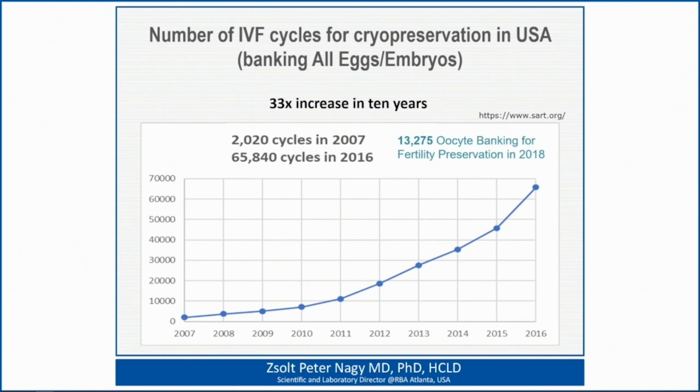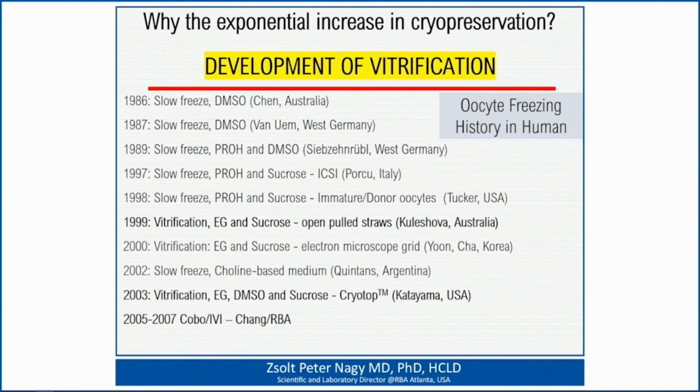If we look at the main reason why there is such an exponential increase in cryopreservation cycles, I think it's very clear. We were using slow freezing cryopreservation for both oocyte and embryo. It was working quite well for embryos, but not so much for oocytes. It was really the technological breakthrough that brought vitrification into the daily practice, and especially Dr. Kuwayama in Japan has to be acknowledged for it, but also here at RBA and in the United States, and also at IVI, Dr. Cobo played an important role in this.